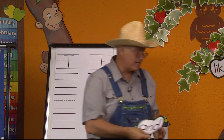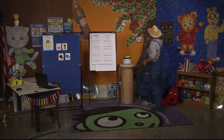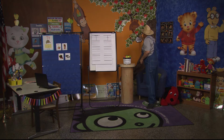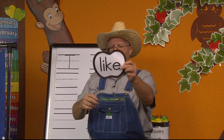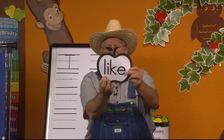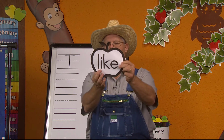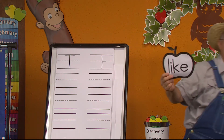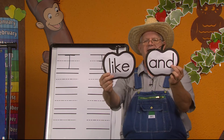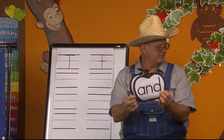Let's go look and see if there's another word. Oh, I see it. It's right here. Let's see if I can get it off the tree. I did it. It's the word like. When I spell like, it's L-I-K-E. L-I-K-E spells like. So our words today are and like. We want you to know these words just by looking at them.